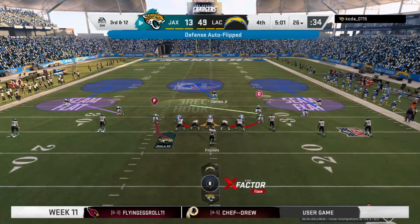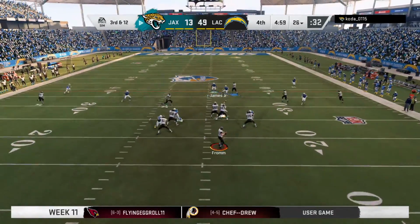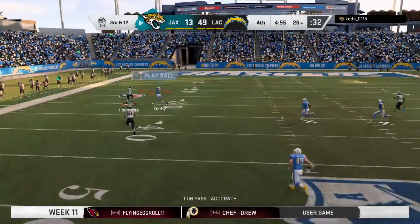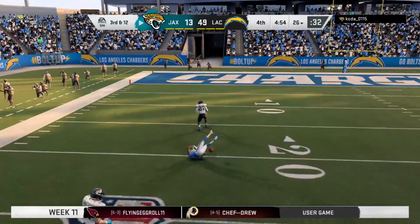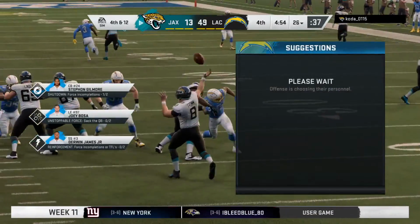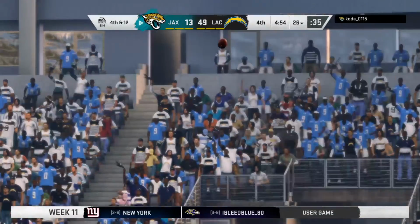The Jaguars on 3rd down, lacking much success, just 2 for 7 to this point. This is 3rd down and 12. He's going to loft one deep left side here. And they almost had another one. They are all over the football in this game. Nearly another pick. Now 4th down.